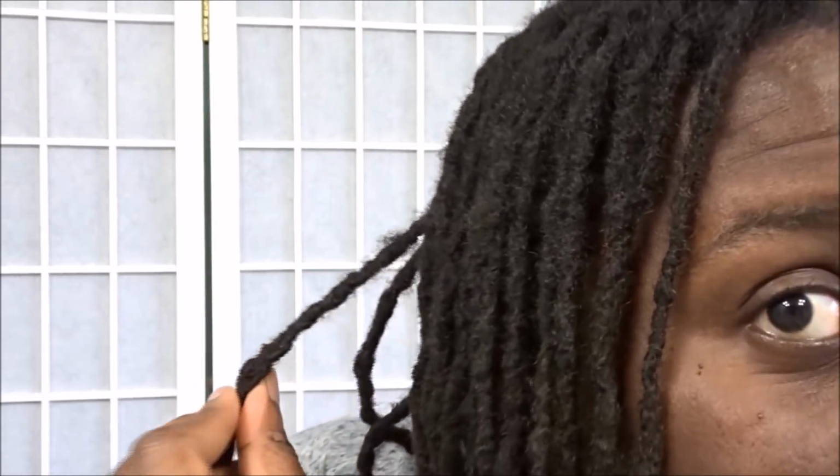I keep looking up at that screen. I'm trying to look at the lens, but I know a lot of people say that when you interlock, your locks look a little bit different. That could depend on how you do your rotations. To the naked eye, I don't think it's all that big of a deal, but I do notice some lumps. Maybe some of my hair isn't as uniform.